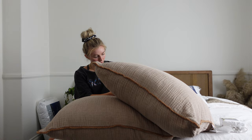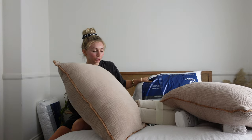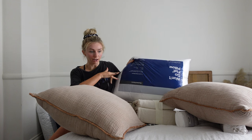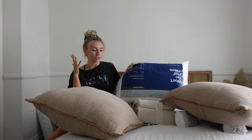I can't tell. Hold on. I think they're Casaluna. Yeah, they're Casaluna. I hate the word chuggy, but I'm like, are these chuggy? We'll see how they go. We got pillows that didn't have blue on them so that they won't show through. And now we're gonna make the bed and we'll see if all this goes together.